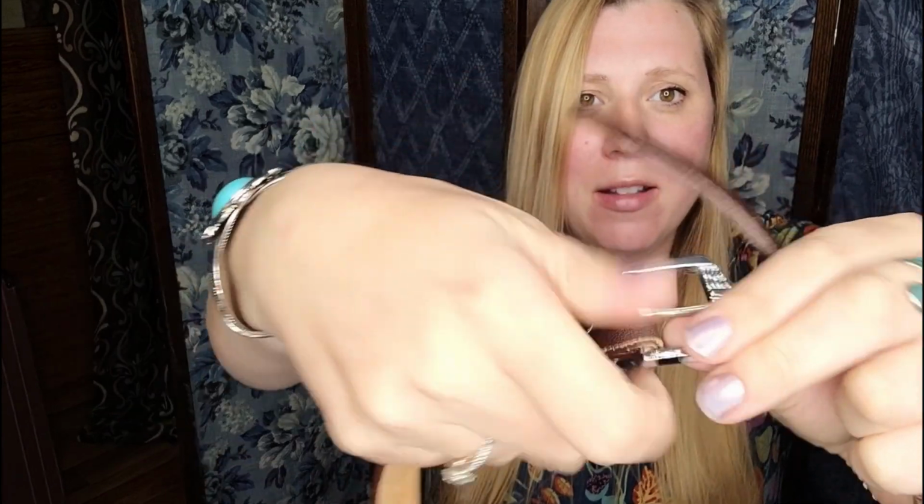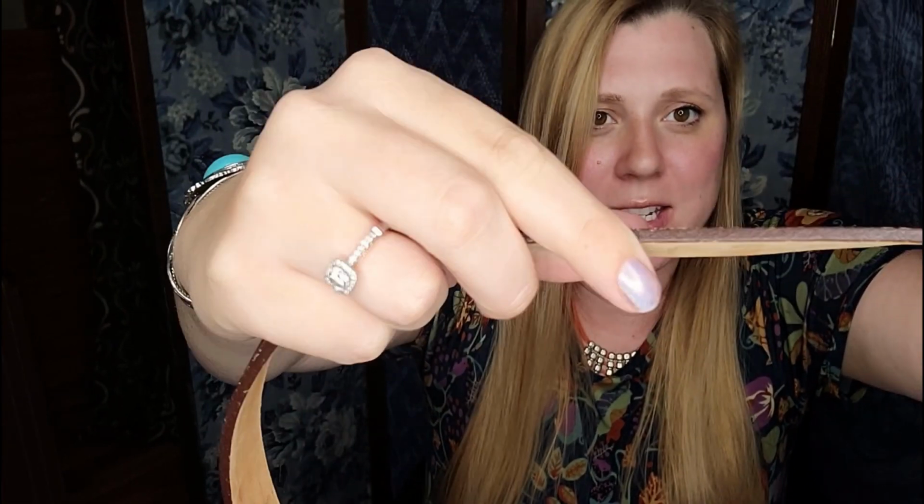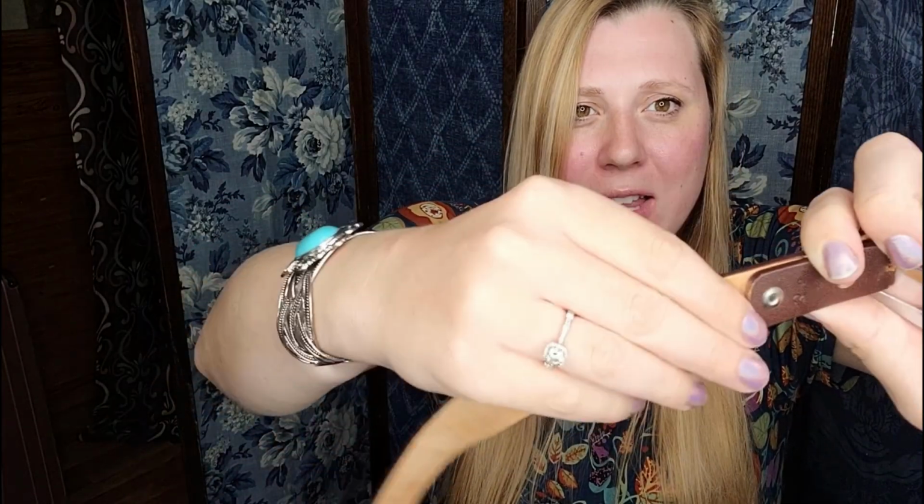So, another belt. This is a vintage leather belt. Now there's no brand, but the buckle itself is a little bit interesting. And for a vintage belt, this is really thick, and I always like to have a nicer quality lining, and this one does. A lot of times vintage leather belts are really thin and don't have a really great lining, but that one does. So I picked that one up.